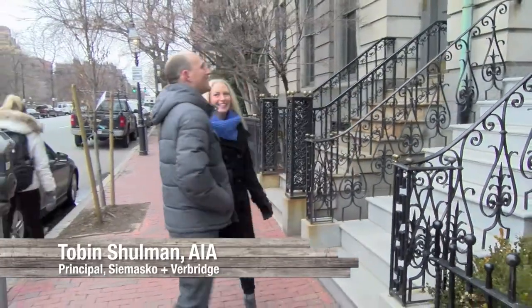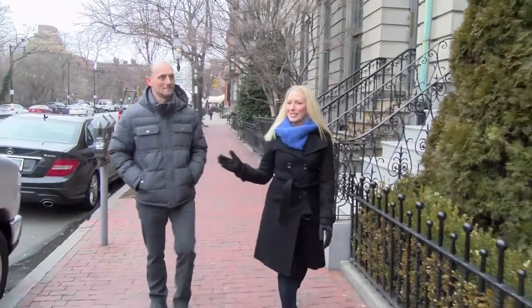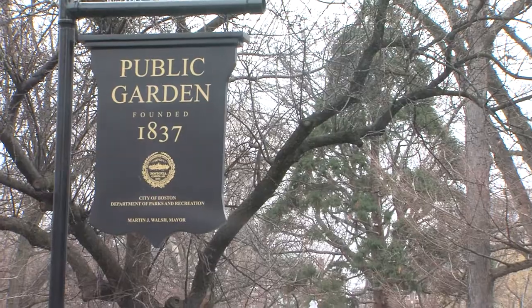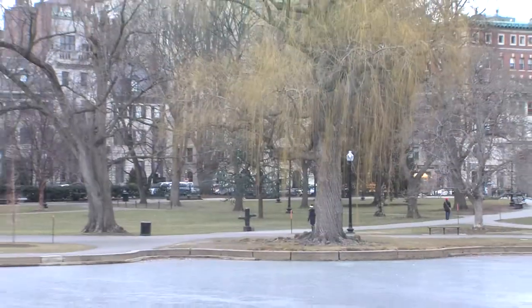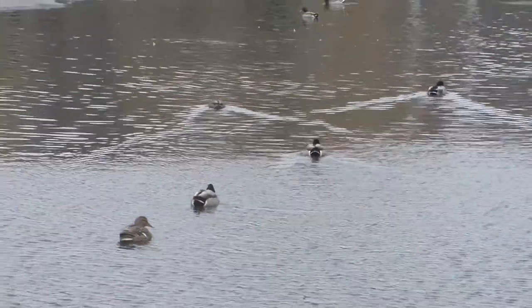Yeah, here we are. I thought maybe we'd start the walk just talking about the neighborhood. Sure. Maybe cross the street and go to the park. Sounds great. To work in this neighborhood, it's fantastic. It's an unbelievable place to work and a place to live. And obviously when you're dealing with a historic structure in such a historic neighborhood, one of the biggest challenges is the regulatory oversight that you're facing.